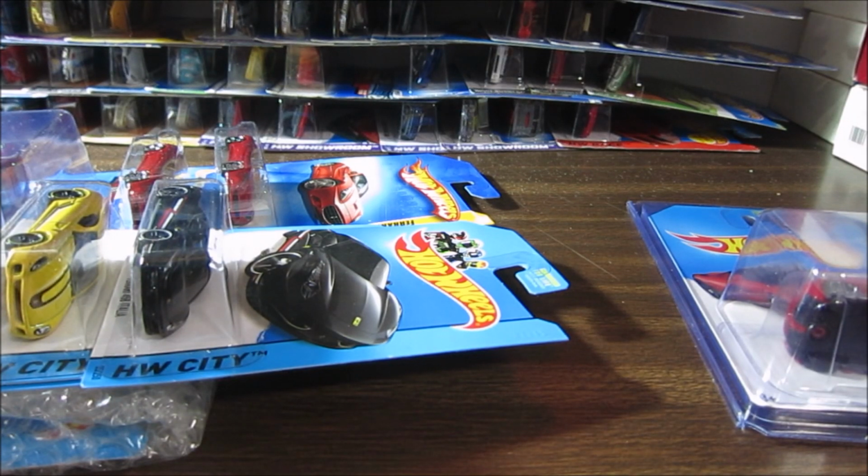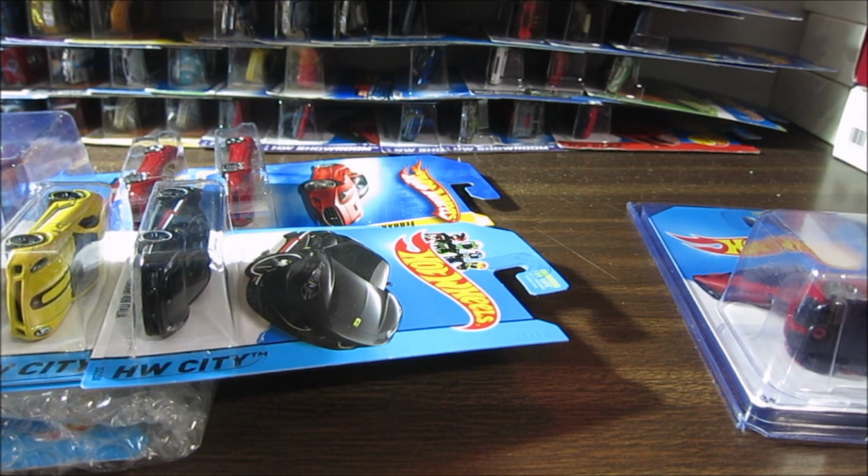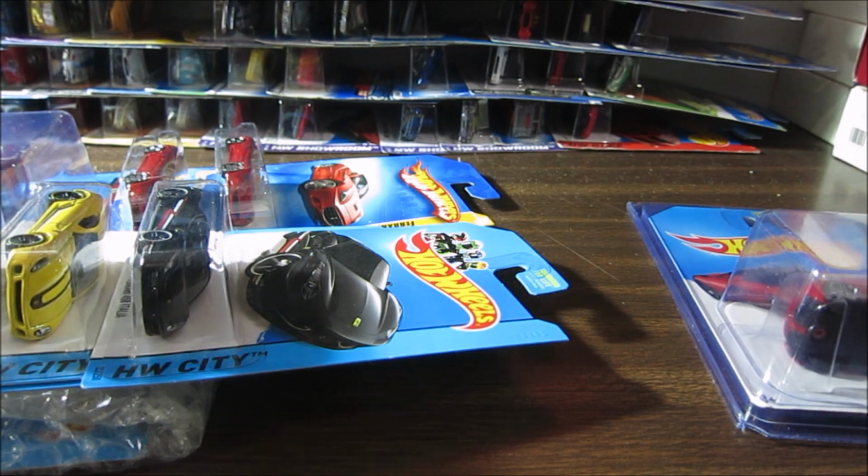Hey, what's up everybody, this is me, Huge Box of Hot Wheels, and today we have a couple of Ferraris here arrived to our table, and let me show you what I got. So pretty much all of them are Ferraris, but some other cars as well. So actually, before I show you some of my Ferraris, I want to show you what I got.